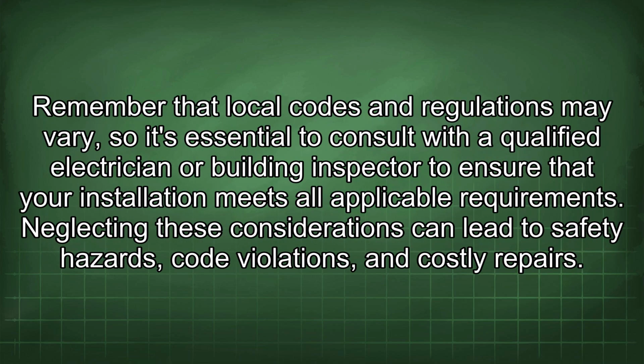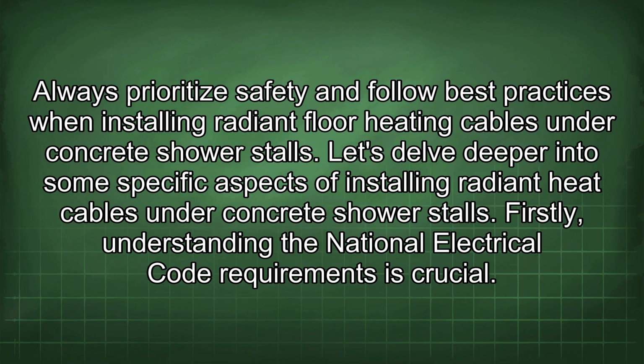Remember that local codes and regulations may vary, so it's essential to consult with a qualified electrician or building inspector to ensure that your installation meets all applicable requirements. Neglecting these considerations can lead to safety hazards, code violations, and costly repairs. Always prioritize safety and follow best practices when installing radiant floor heating cables under concrete shower stalls.